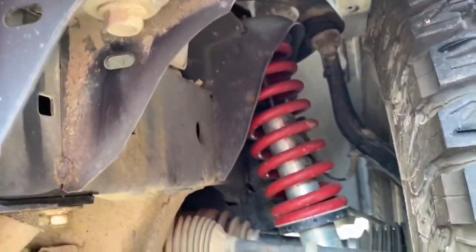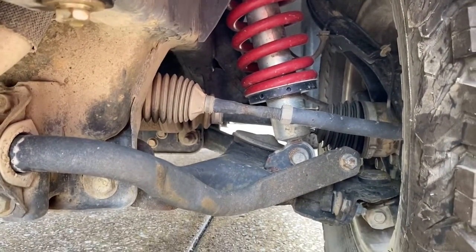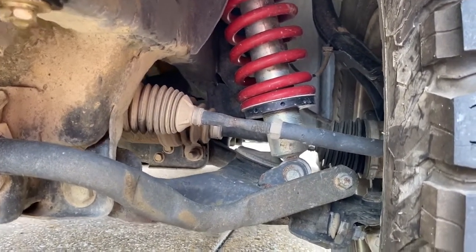MK84 coils on this thing, just amazing, man. Chris and those guys, they've really done us well on this thing. I appreciate anytime I do business with those guys. Chris has always been real friendly with us, and I do appreciate it.